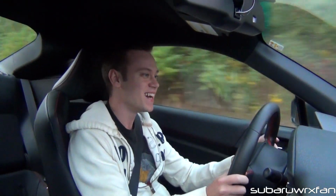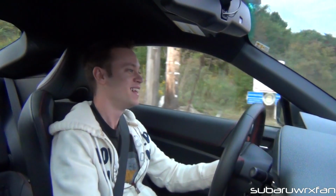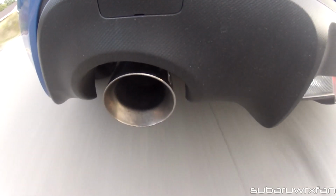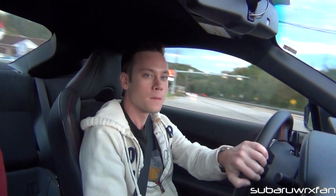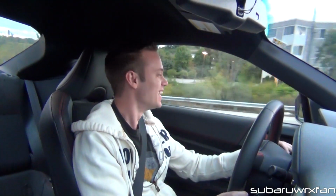Whenever you do, it's got that nice sound. And the windows are up, by the way, so it's going to be even louder if the windows were down, but obviously I want to make sure you could hear me talk. And I'll have the GoPro running in the back so you can hear what it sounds like from the outside. And it's a beautiful sound. I love it.